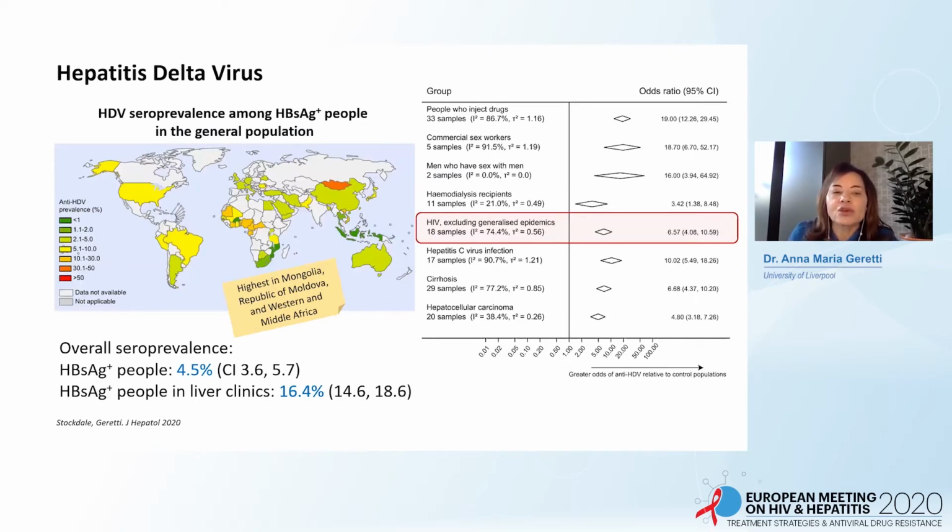When we assess for other causes of liver disease, we must not forget to test for hepatitis delta virus. Overall, 4.5% of people who are surface antigen positive also have hepatitis delta, and the risk of having hepatitis delta is actually much increased in people who also have HIV.